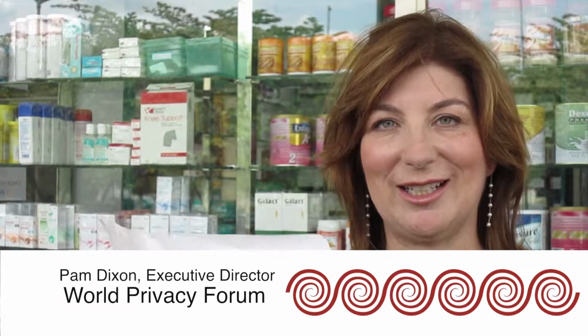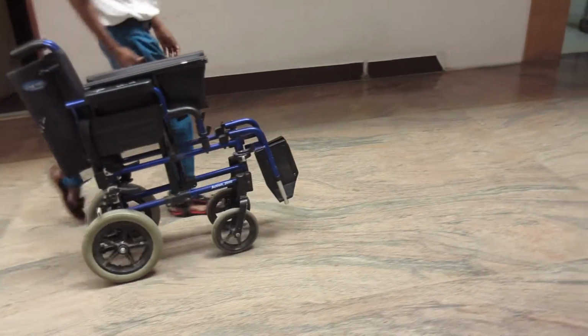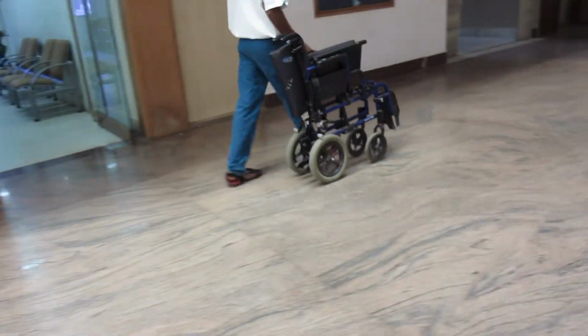I'm in Mysore, India, and I'm at a hospital here. I've been in India researching privacy, and it's been rather empirical research, but thanks to a little motorcycle spill, I was able to actually do some personal research into the differences between the healthcare system here in India and in the US in terms of privacy.